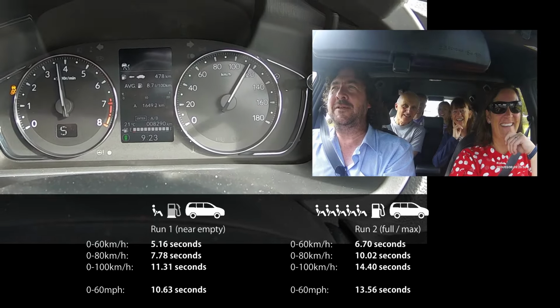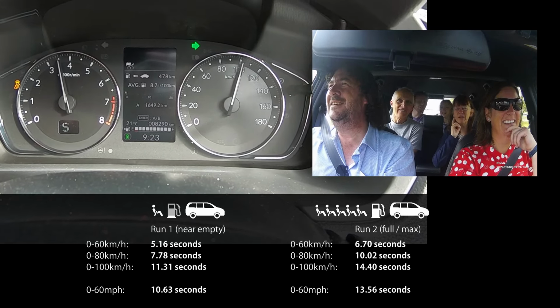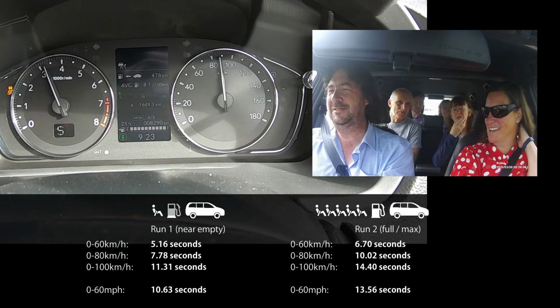It's a 3 second difference. There's a 3 second difference, wow. 14.4. Between empty and fully laden.